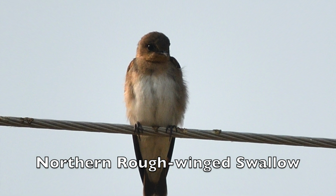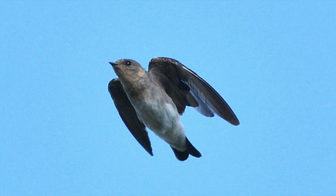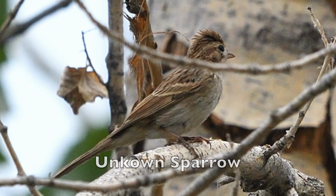Mainly food and shelter. In the springtime and in the fall, there's a lot of feed for them on the edge of the lake and in the field adjacent to it. And the trail runs right between the two of them.